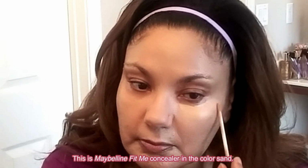So now I'm also going to use the Fit Me concealer, this is Maybelline. I believe this is Maybelline as well. I usually put more concealer on later, so I put that little cross right there. I don't have a real large forehead. With concealers and highlighters, you want to highlight the smaller areas of your face, and you want to use the darker contour cream to minimize areas, like if your forehead is bigger than mine. Also do my chin, because I have a small chin. So I put a little bit there.